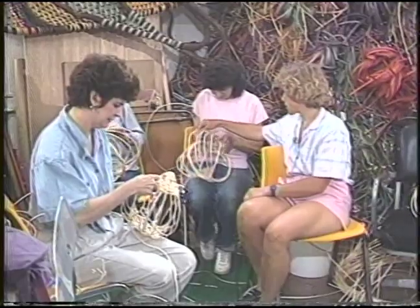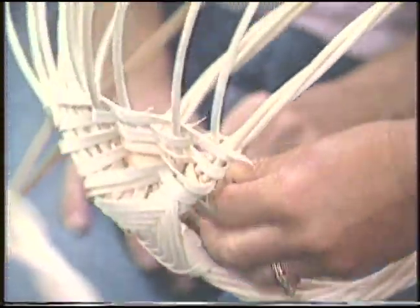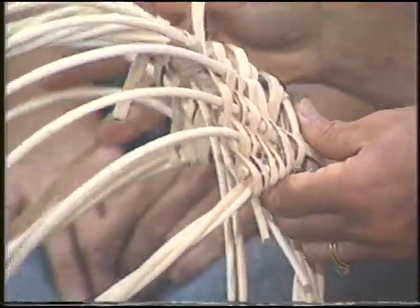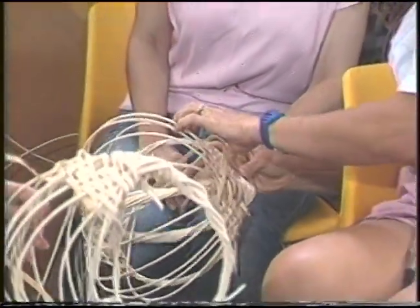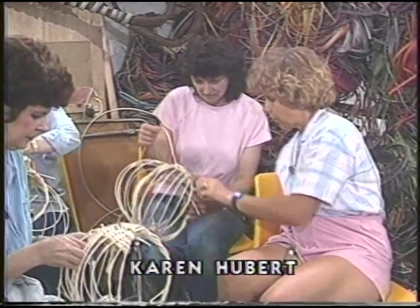Probably want to push these ribs in a little bit. We can, and we'll shape it again. It's not exactly the way it's going to be, but you can at least see more what you've got. It gives you a better idea of what you need to do. Okay, that's good. As soon as you can, we'll stick another rib in here, but obviously you can't do that until you've woven this side. All right.